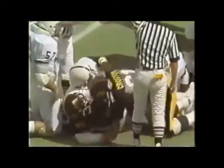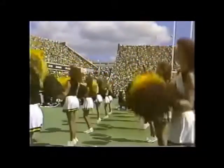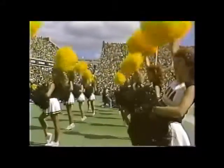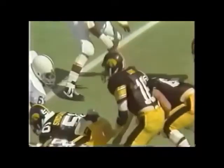Owen Gill inside the 10 and all the way down to the 7-yard line. And Iowa's doing a good job of attacking Penn State tackle to tackle. Give Owen Gill five. It'll bring up second and 5 from the 7. Inside 3 minutes to play in the first quarter. A scoreless football game. This is the deepest penetration by either team. Both teams have committed turnovers.